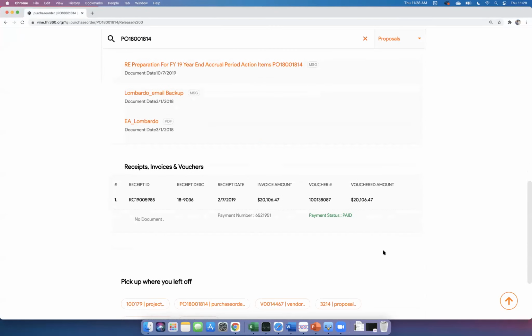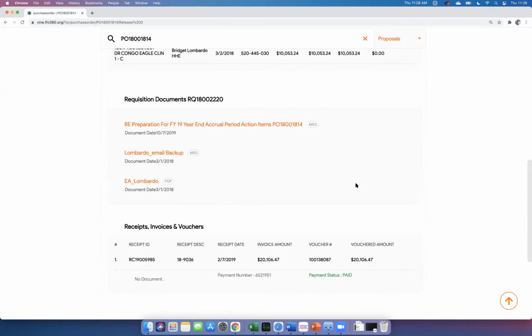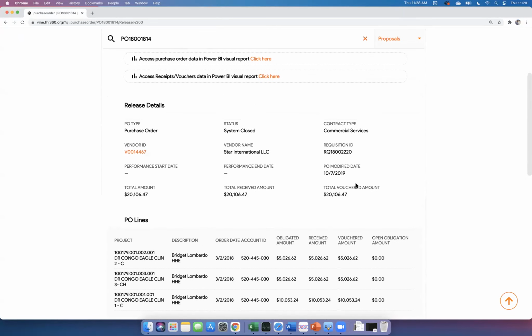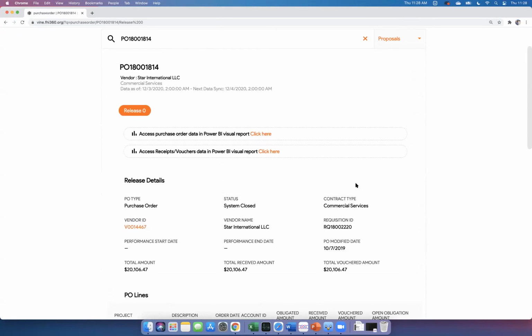Scrolling down, we also have the accounting side of the house as well. We're bringing receipts, invoices, and vouchers, helping us answer the question, is my vendor paid on time, really quickly? And you can see that here's a receipt number, the payment status is paid, and the payment number as well. Now, I'm learning about this PO, and I am curious to know how we are doing on the vendor relationship.